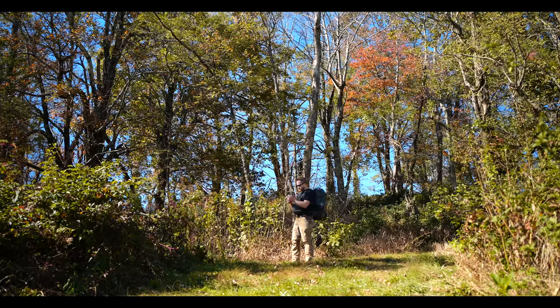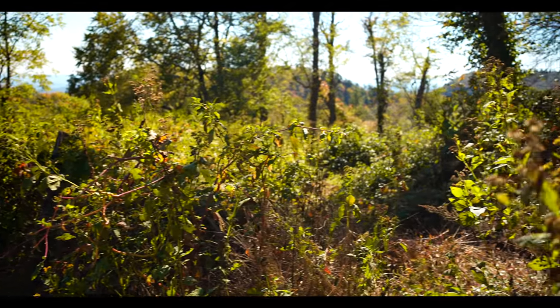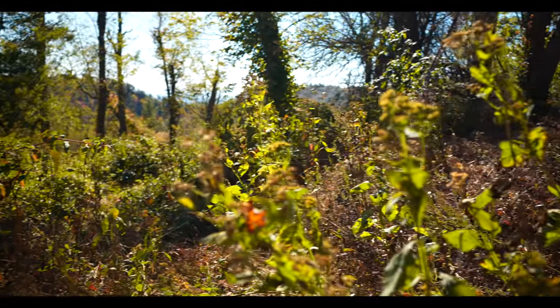Looking at the map here. So there's an old road here, but unfortunately I see no easy way through this. You can see there just how thick all of that brush is. That's a no-go. I might be able to hop the fence again and go around and down and might have some luck. Let's go see.